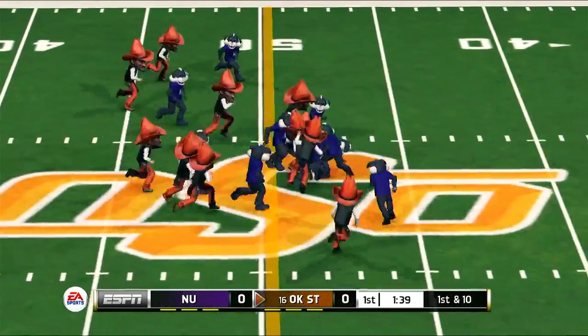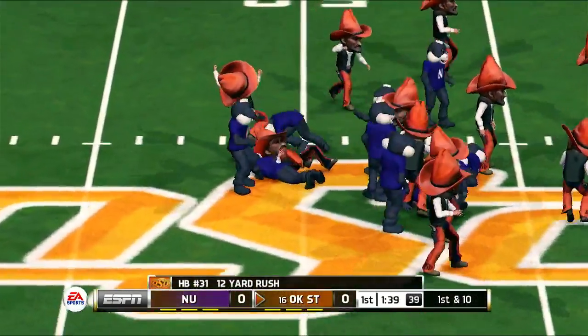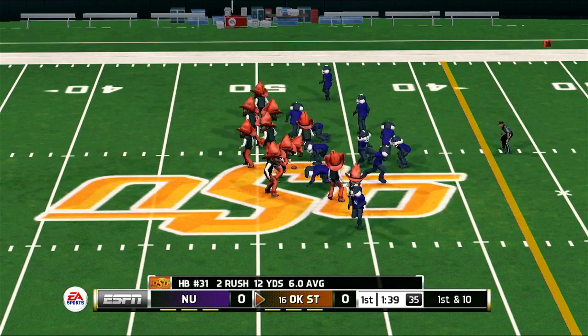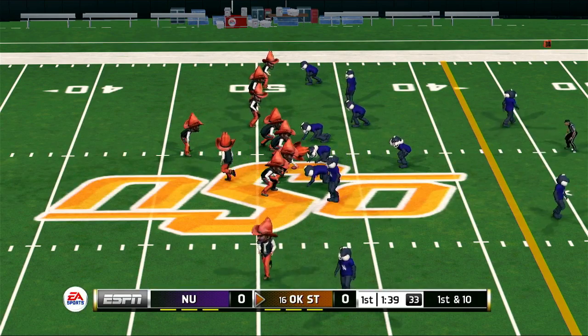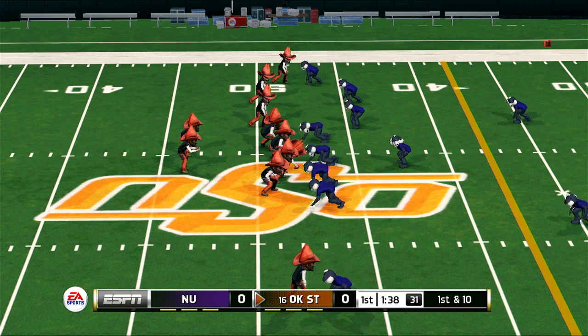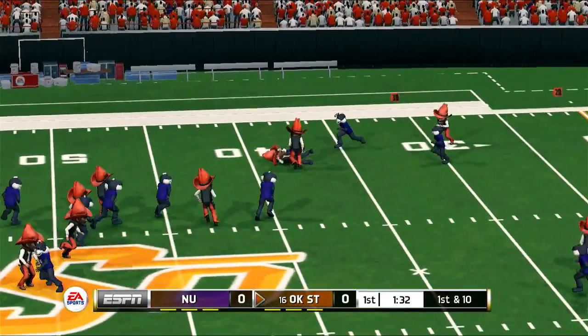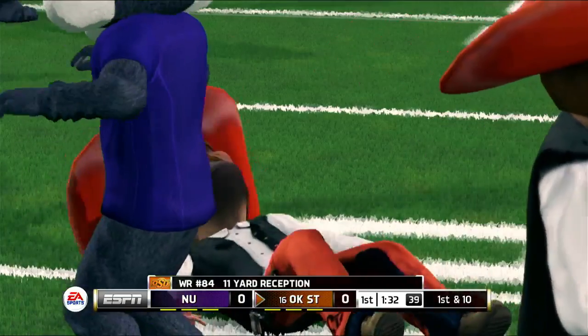He might have a chance, and he is drilled at the 48. At about the 37-yard line.